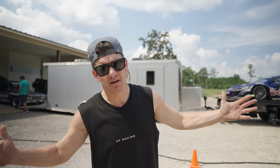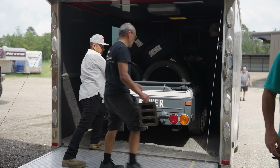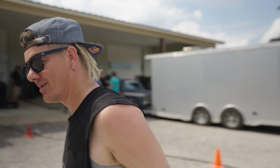We're nearly loaded up here at Napoleon Motorsports. MADMAC is on the flatbed. We've got Pitbull going in the truck. We've got all our spares and tools and everything we need. We just got to do one stop. We're gonna go pick up Mickey from the airport and then head out to MSR Raceway. Let's go.